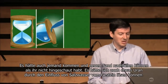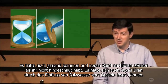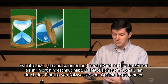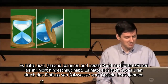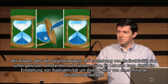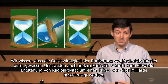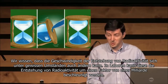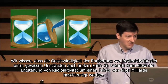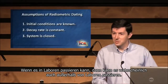Or how do you know that somebody didn't come and add sand to the hourglass when you weren't looking? That would affect your age estimate. In fact, in rocks, certain chemicals like uranium are leachable in salt water. They can actually move in and out of the rock. Or how do you know the throat of the bottle has always been the same size? We think that the rate at which radioactivity occurs can change. We know it can change under certain circumstances because we can do it. Certain kinds of radioactivity have been accelerated by a factor of 1 billion in laboratories. If it can happen in laboratories, it can probably happen outside of laboratories too.